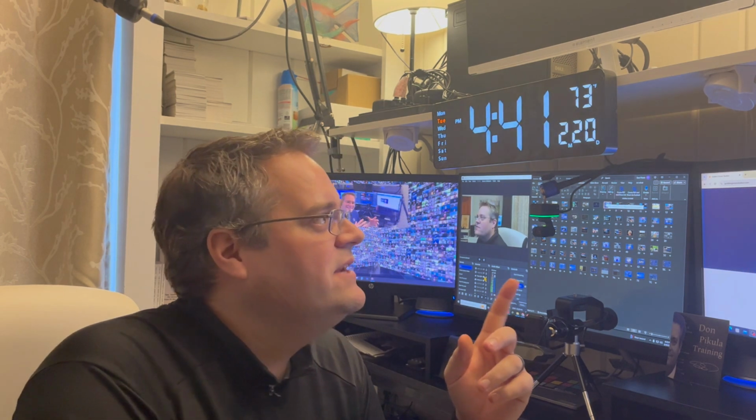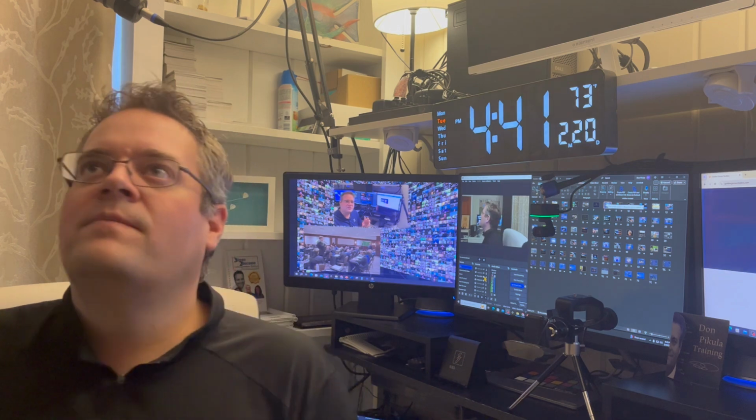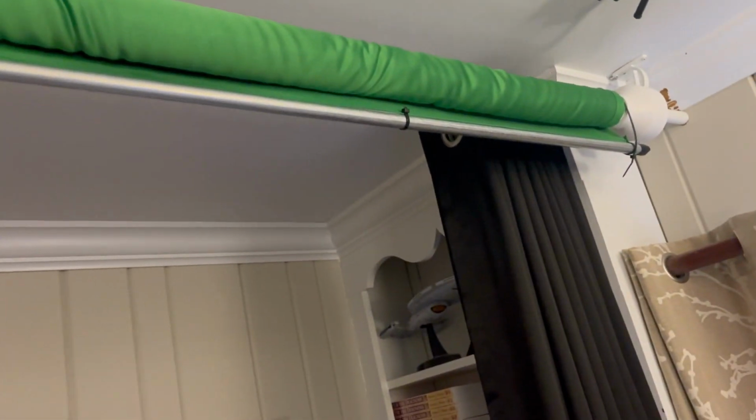The thing that I do need to do, and I'll show you this now, is I do need to be able to bring down a green screen. When I bring down the green screen, it sits up on the ceiling, and I keep it rolled up. All I need to do is pull it off of here, and the whole green screen just rolls right on down.